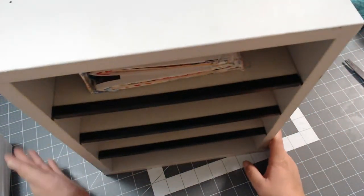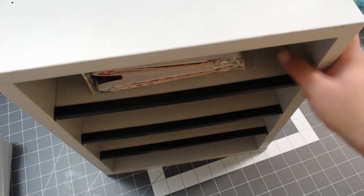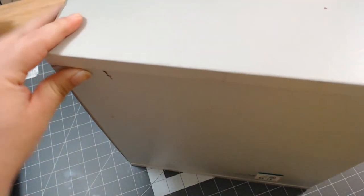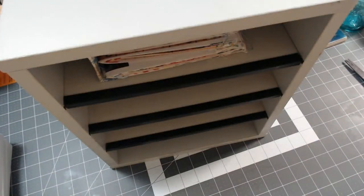I got this little organizer for $2.50. So that was also the steal of the century. It has this little crack right here, but I can live with it. I might get some E6000, or I'm going to put it up next to something, so I highly doubt it'll actually show. But this was a really, really good find.